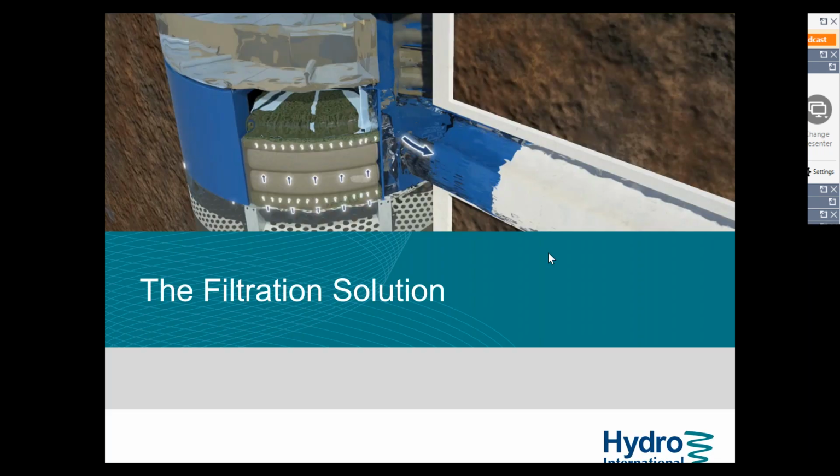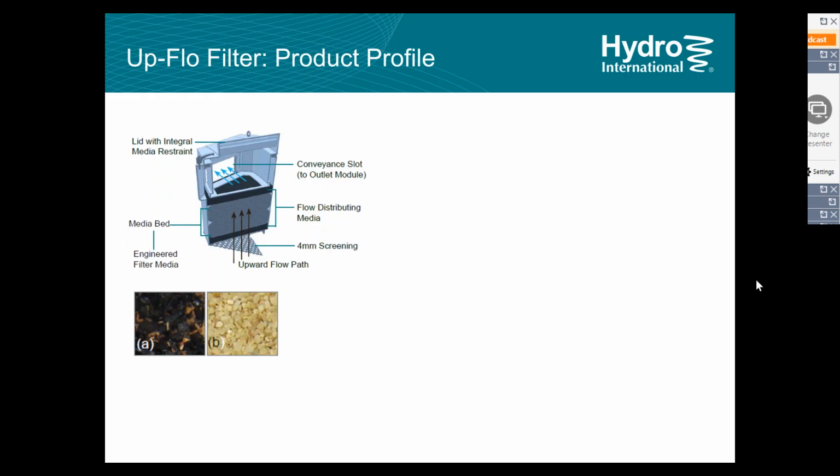And now lastly, and again, going progressively more stringent in terms of performance, we look at options presented by filtration. We make a filter product known as an Up-Flo filter. The heart of it is a module that contains media bags. And this is a little cutaway of what a module looks like. The media is sandwiched in that module. And as the name implies, these modules are mounted in a structure and flow actually goes upward through the media before it channels above the media to an outlet.